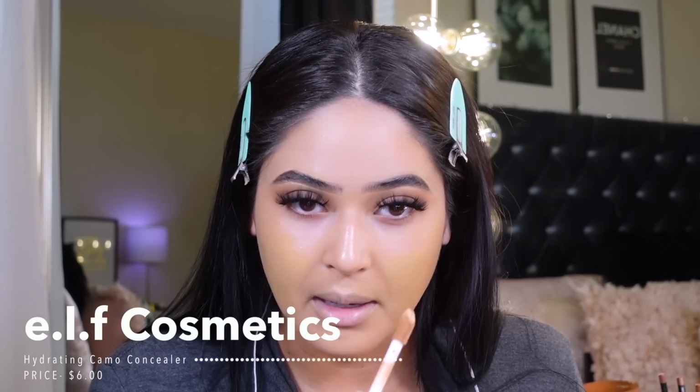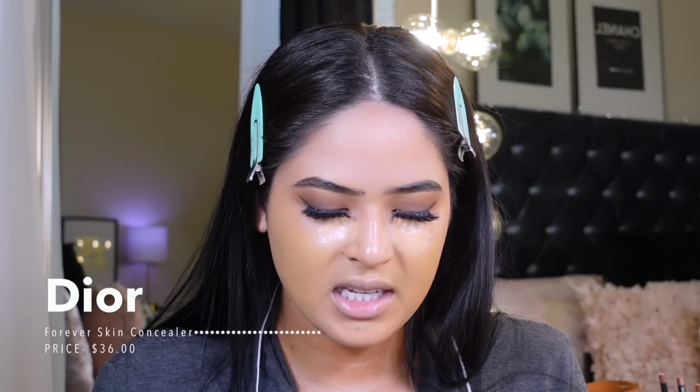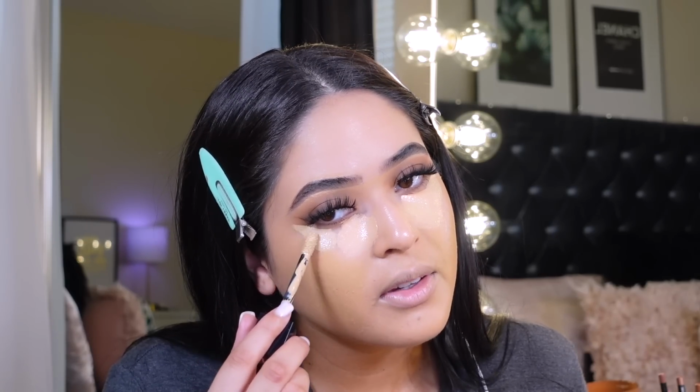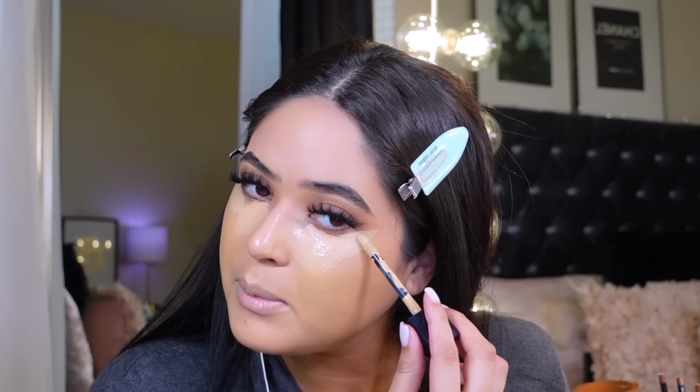And then for concealer, I'm just gonna take my e.l.f. Hydrating Camo Concealer and apply that underneath the eye area. I might even mix it with my Dior Forever Skin Concealer in the shade 3W, or no, 2W. I've been really liking this concealer. You see, it's like the perfect neutral olive shade. It is super expensive though, so I would say wait till Sephora has a sale.